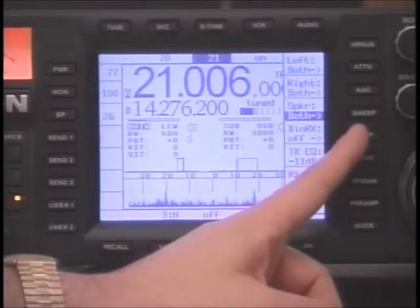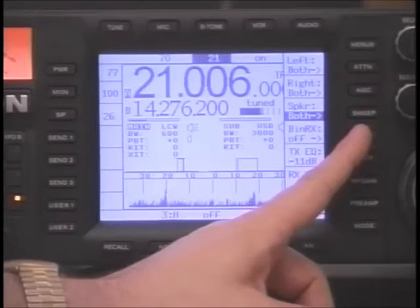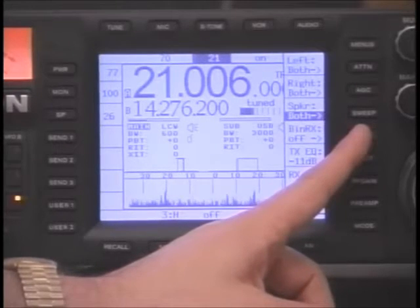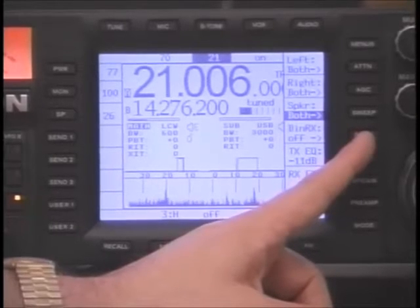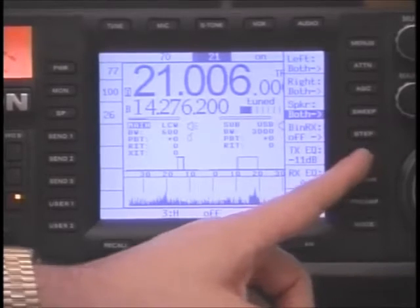Panoramic stereo receive is accessible by pressing this button. Panoramic stereo receive essentially allows you to tune across a CW signal and hear it in stereo spatially move from left to right as you tune across the center frequency. We'll go into detail on that a little bit later and give an example.